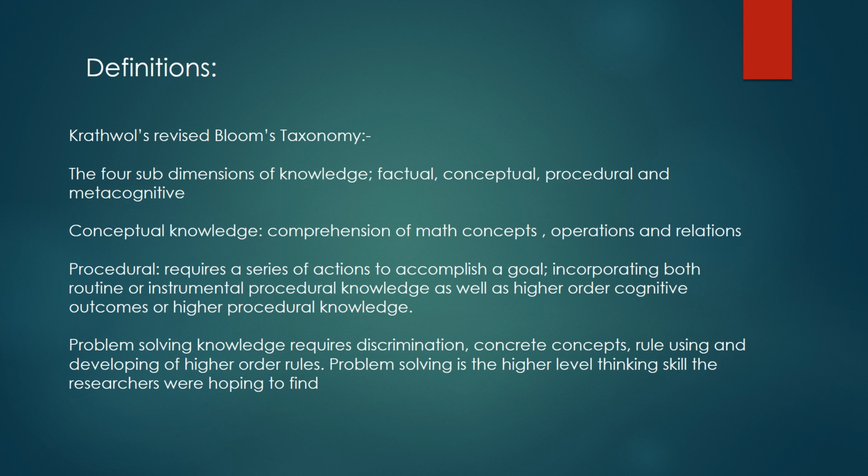Before looking at the results, some of the definitions used were taken from Krathwohl's revised Bloom's taxonomy: factual knowledge, conceptual knowledge, procedural, and metacognitive. I found it interesting that procedural knowledge in these definitions was a higher level than conceptual, where most of my reading has those two flipped. The study was interested in the final level of problem solving, requiring discrimination as well as the use of the two other levels, which were deemed higher level thinking.